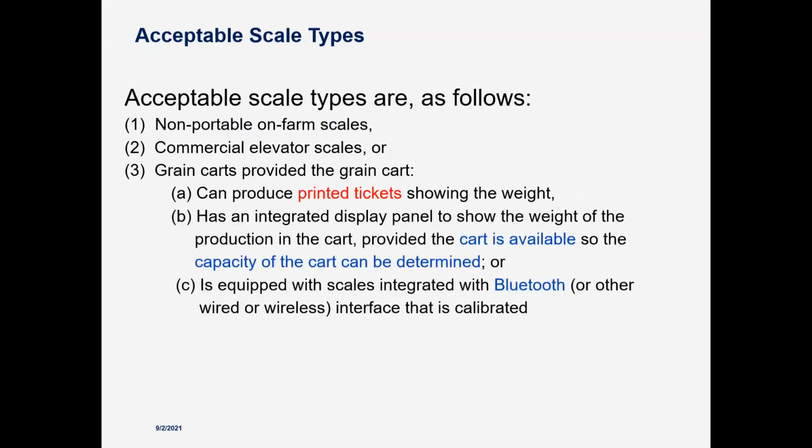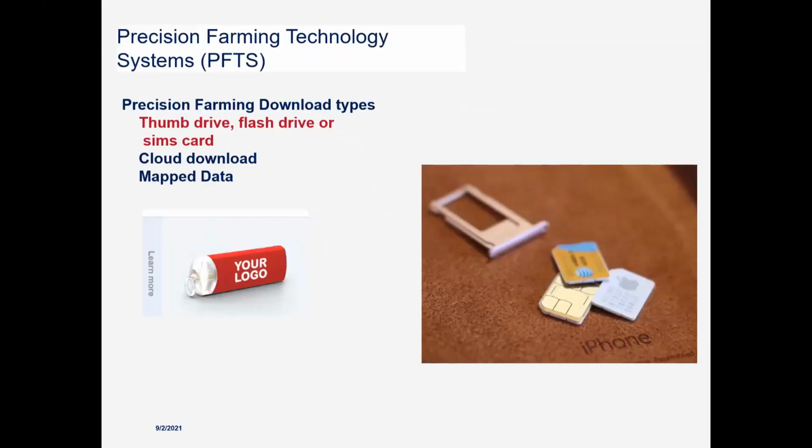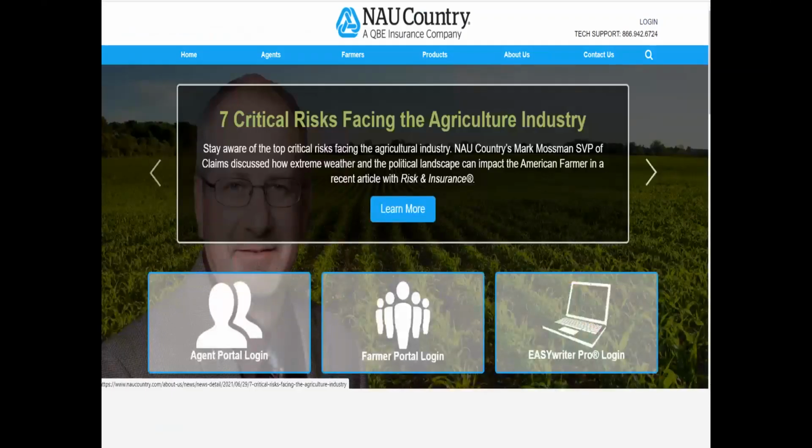So, acceptable grain scales that we could utilize other than the grain carts. The grain cart is the one that we are looking at here. But if I have an elevator ticket from the load going to town, or I have scale tickets from the farm scales to verify the weights in the monitor on the combine, then we're set to go. So we're looking at harvested production and producing reports that reflect the harvested acres and the harvested production, and then we look at the calibration report itself. The precision farming technology systems that we're looking at, from flash drive to our system, or from iCloud, or from map data, so that we can take a look at it in our system when we put it there.